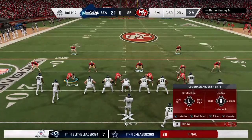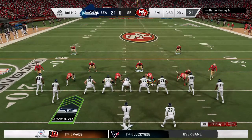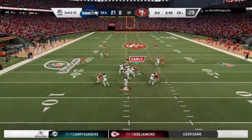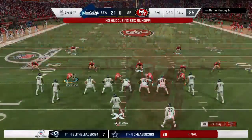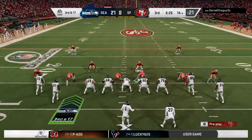After the incompletion, here's second and 10 from the 20. Back to the air on second down, it's Murray. Nowhere to escape, and he goes down. Mario Addison just would not be denied. That's a loss of 7.